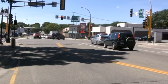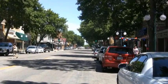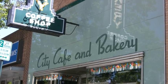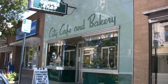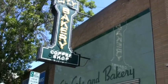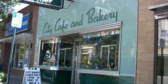All right, talking about downtown Fergus Falls now. It's interesting to note that there's only 4 places that I can think of that are still there that were here 50 years ago, and that's the City Cafe and Bakery, which is right downtown on Main Street on Lincoln Avenue. I used to go in there a lot for coffee and rolls and Bismarcks and whatnot, and it's still there today under different management, of course, but it's still called the City Cafe and Bakery, and I still go in there for coffee and donuts and so forth.